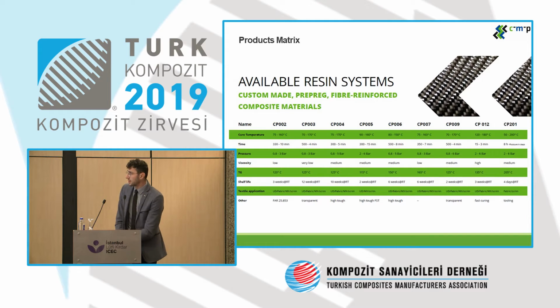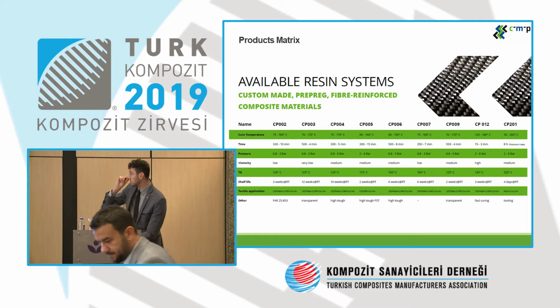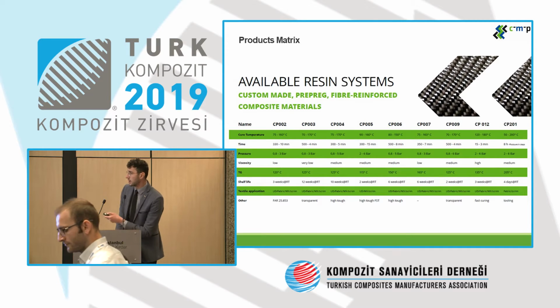Here you can see the available resin systems. Today we will focus on the resin CP012, which is close to the right corner of the resin matrix, and we will talk some more about it. But if you have any questions about any other resin systems, we can discuss this afterwards.